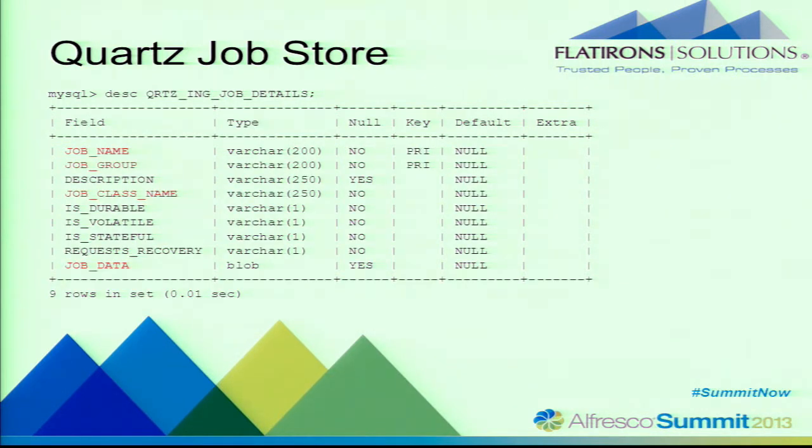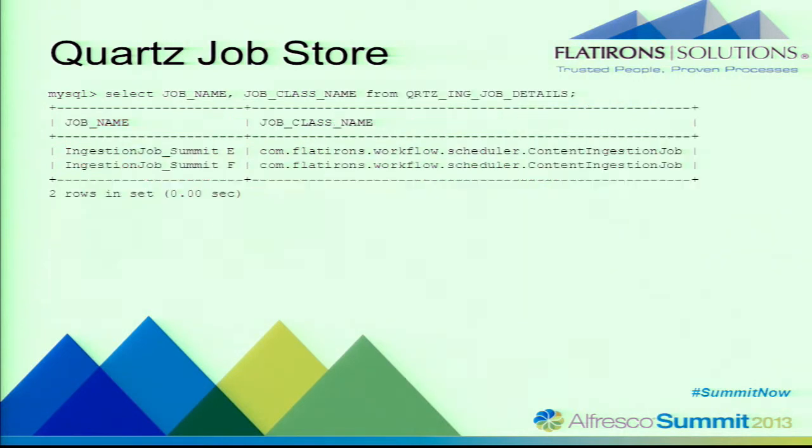Then the job details, similar. We see the name and the group. We see the class name. That's another argument that we had to provide. What's the actual executable class to run the job? And then our job data is stored as a blob here. And that's what it might look like. My job name, again, just the simple concatenation of those values. And you see here the actual class name.